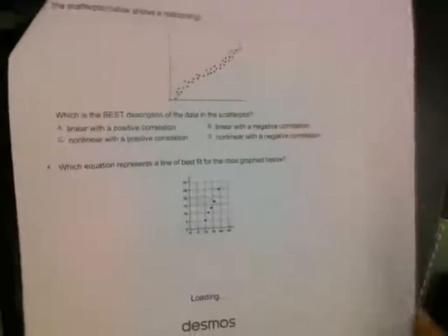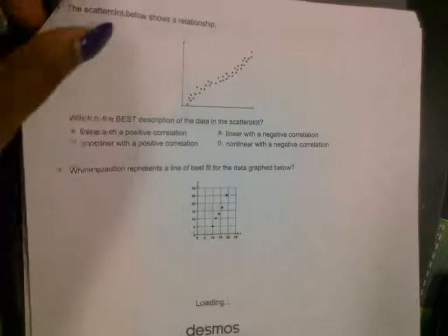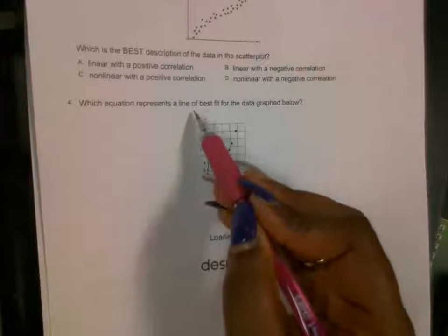Number 3, the scatter plot below shows a relationship. You have to choose which one is the best relationship here. Okay? Here, you have to choose, it says which equation is the best line, the line of best fit.